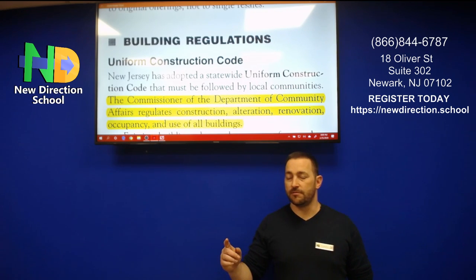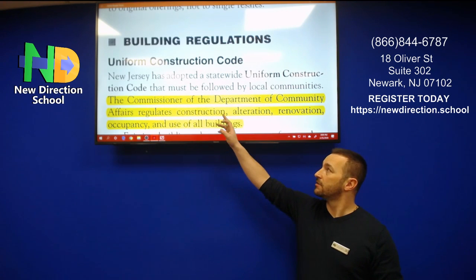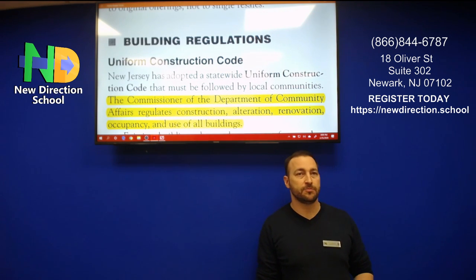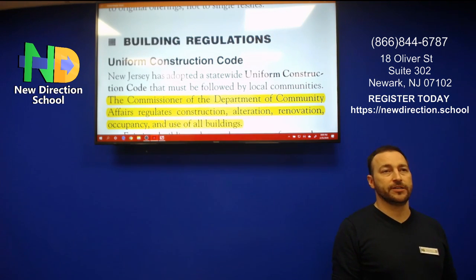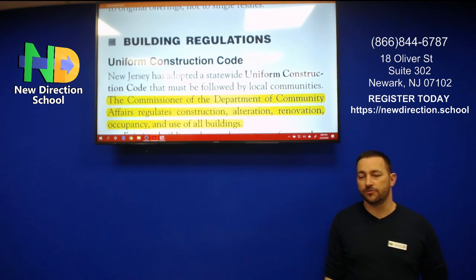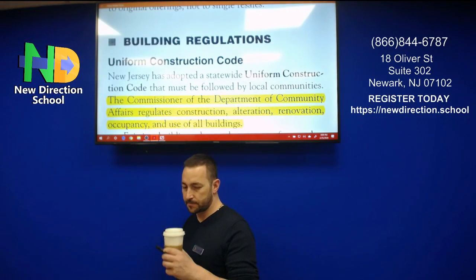But here's what you need to remember. Under construction, who regulates construction? The commissioner of the Department of Community Affairs regulates construction, alteration, renovation, occupancy, and use of all buildings. Please underline all that.